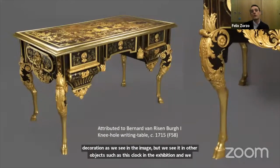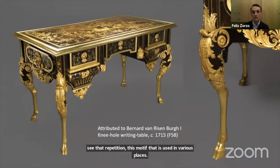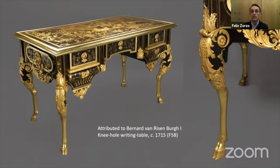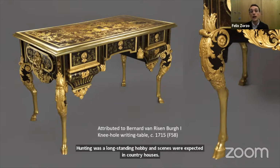A more traditional reference to nature was through hunting scenes, and hunting was a long-standing aristocratic activity, and such scenes were expected in hunting lodges and country houses. But throughout the 18th century, these scenes also populated urban dining rooms and cabinets and salons. They allowed artists and designers to include a panoply of wild animals into their repertoire.